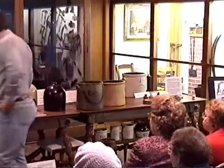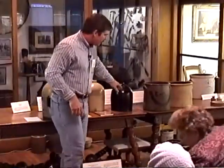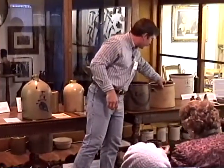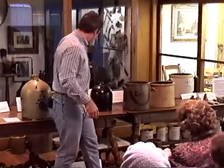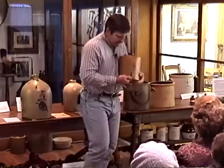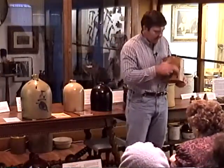Now, we've talked about the cobalt decoration. We've shown you some jugs that have the debossing on them, such as the Bonaparte piece here. This has a real small print on it. We've talked about the Stallarns jug. We've got another jug here that has a different form of identification, and this was a stencil.